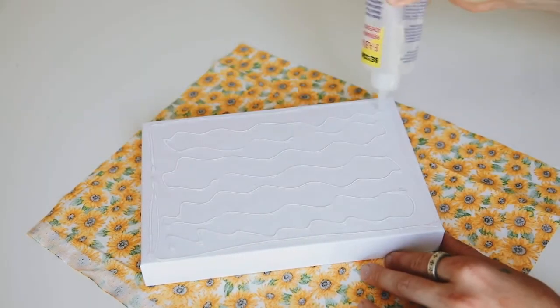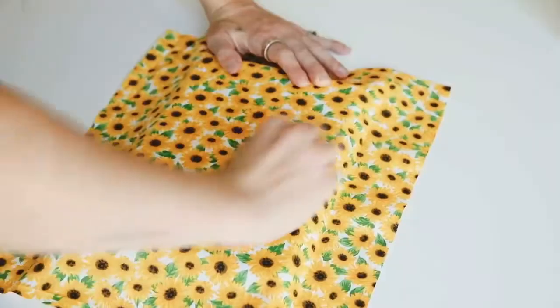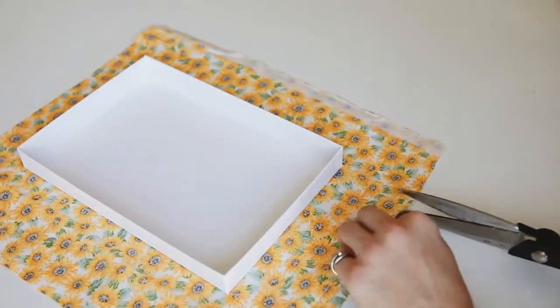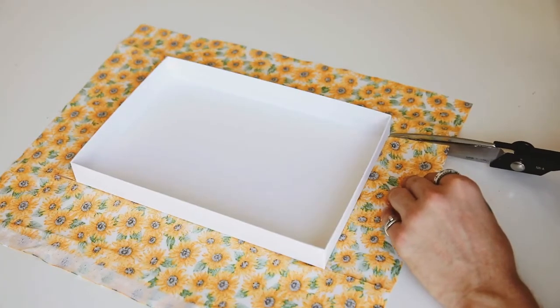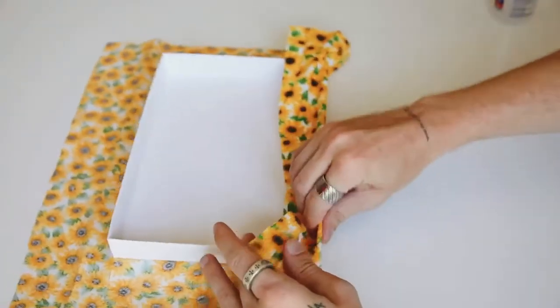And then I'm using my Fabri-Tac adhesive, which you guys have seen me use if you watched my last DIY school supplies video. And I'm just gluing it down and then using a popsicle stick to really bond the fabric to the actual lid. And then I'm going to be cutting up from the end, cutting up to the corners. These are going to be how we're going to be creating the flaps and a very nice clean box.